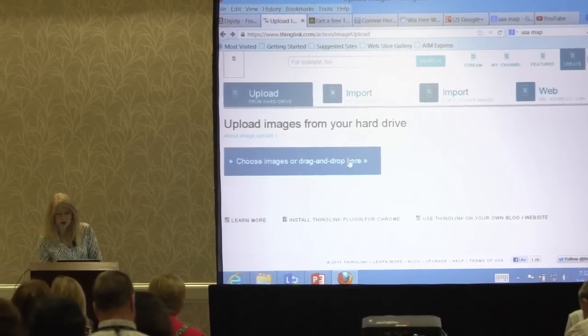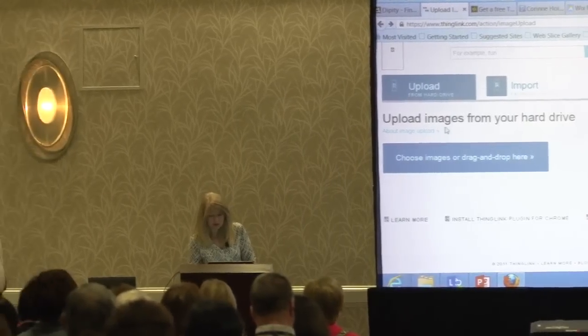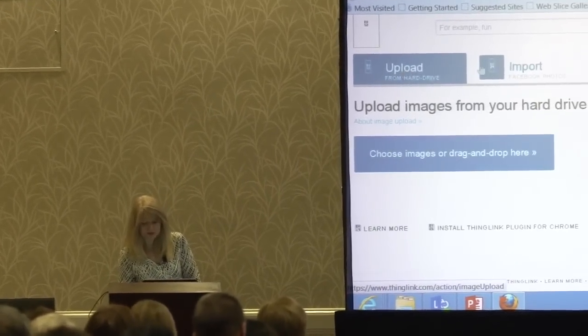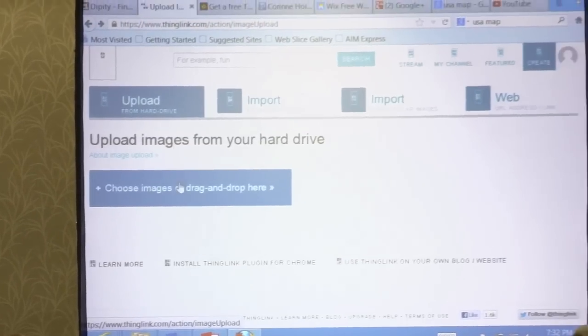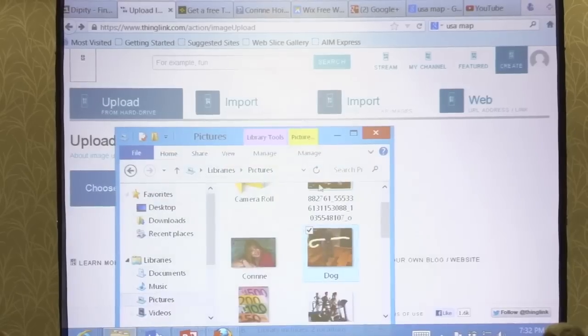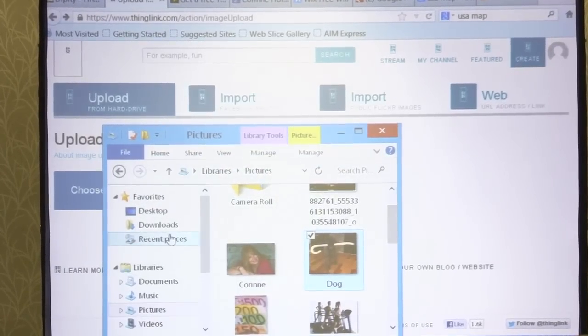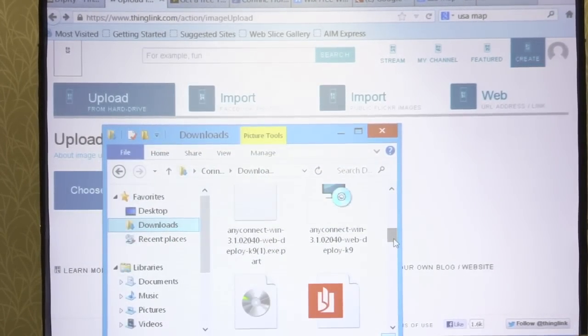So we'll start from scratch. This is ThingLink. I've created an account. We'll click on create to create a new one. That brings us here. We're going to go back to your images folder and we're going to drag up a map, an image of a map. It should be down there somewhere. Downloads. And all we do is we drag the map onto the page.